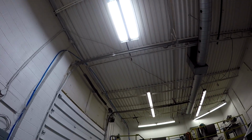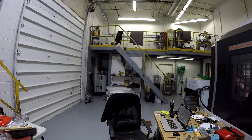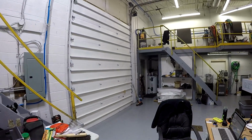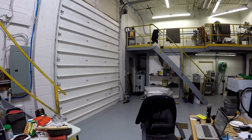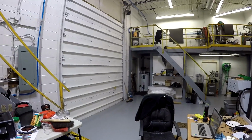That crazy bright light up there, which is a million times better than all the other crappy ones that came with the shop, is awesome. We got some energy rebate, government sanctioned thing that gave us a free light.